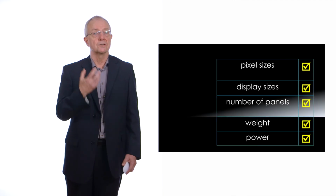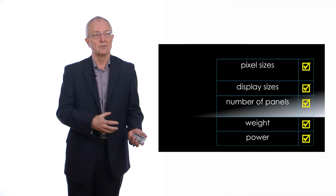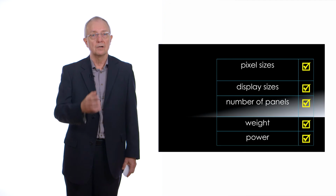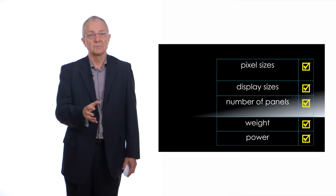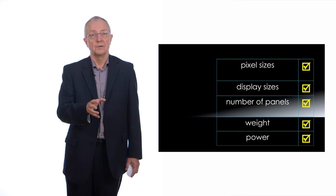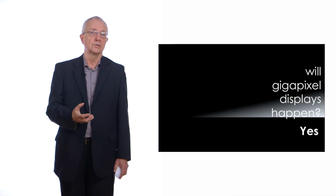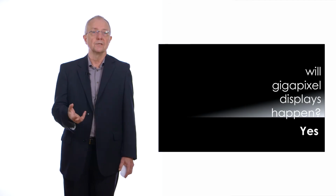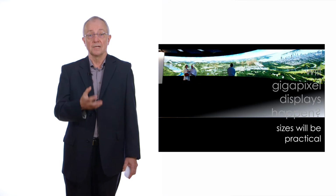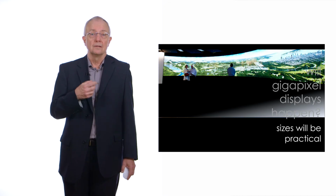So in summary, based on pixel size, based on number of panels, based on display sizes, based on weight, based on power, gigapixel displays are feasible and are definitely feasible when we have perfect pixel sizes. So the question then is, will gigapixel displays really happen? And I think the answer is a resounding yes, for all the reasons that we've talked about in the last few slides. For example, display sizes will be practical.